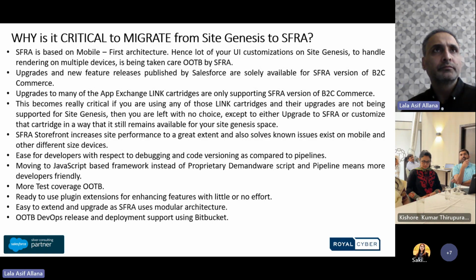And then, of course, as Salesforce has moved to the SFRA architecture, any new changes and releases are only supported for SFRA. So if a client comes across a problem that needs support from Salesforce, it's stopped now. They will not be that much of a help because they are more focused on the SFRA architecture rather than supporting the old Sitegenesis. So Usman, that's a very important point.